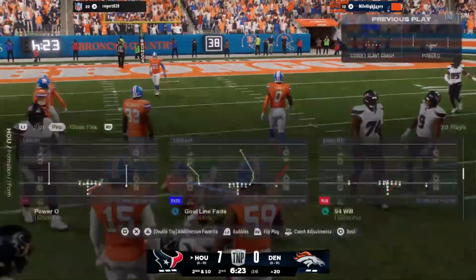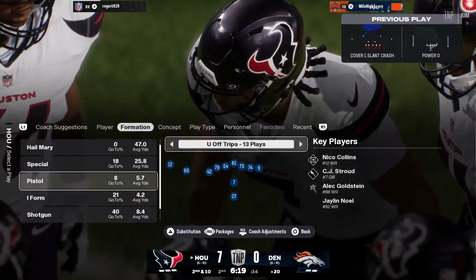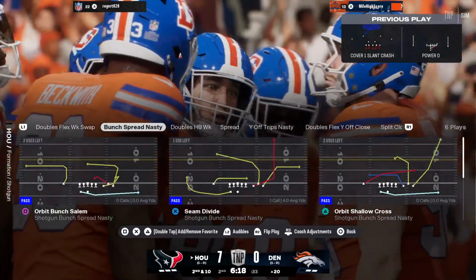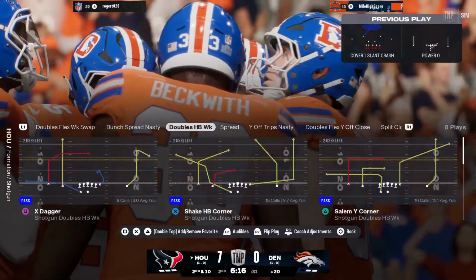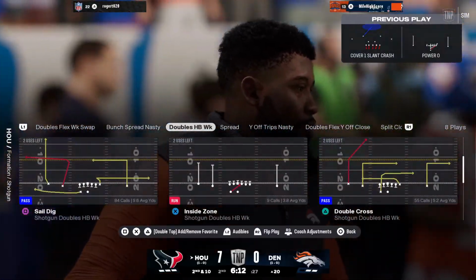And he stopped immediately there. No gain on the play. It'll be 2nd down. As usual, the hallmark of a good run defense, linebackers making plays near the line of scrimmage. Absolutely nowhere to run there.